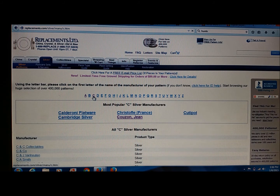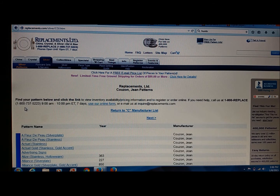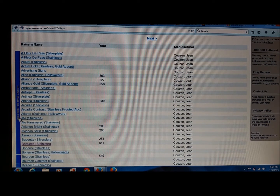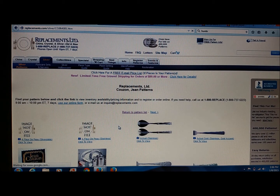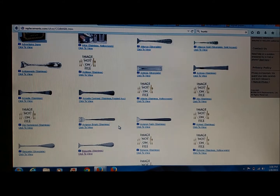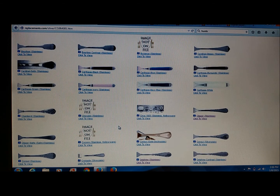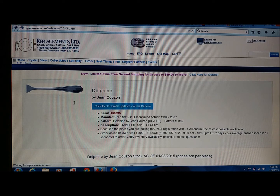and under C, you can see one of the most popular C silver manufacturers is Jean Cuzone. When you scroll down at replacements, if you look over here on the left, there's a button here that says click here for image gallery. If you click on that, you'll see all of these handles that pop up, so you can start trying to find the pattern name. And you just need to match up what you've got to what's showing on the screen. And I found Delphine matched the pattern name on the spoons that I have.